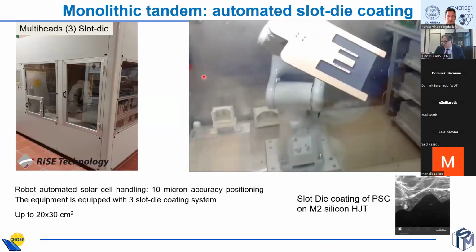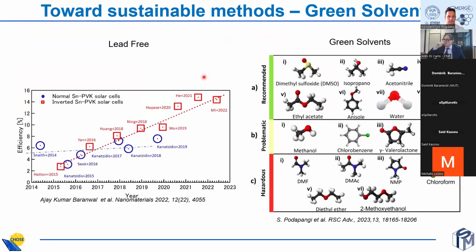Let me close. This is a machine that allows to do this, but let me close with an overview on the sustainable actions one can do. So first of all, I was telling you that we have lead inside, so we need to develop something which does not contain lead. And one way to have lead-free is to use tin. There is a lot of effort worldwide to improve the tin. So far, the efficiency of tin perovskite is around 14%, well below the one of lead. So I believe we need to do additional effort to push this efficiency more than 40%.